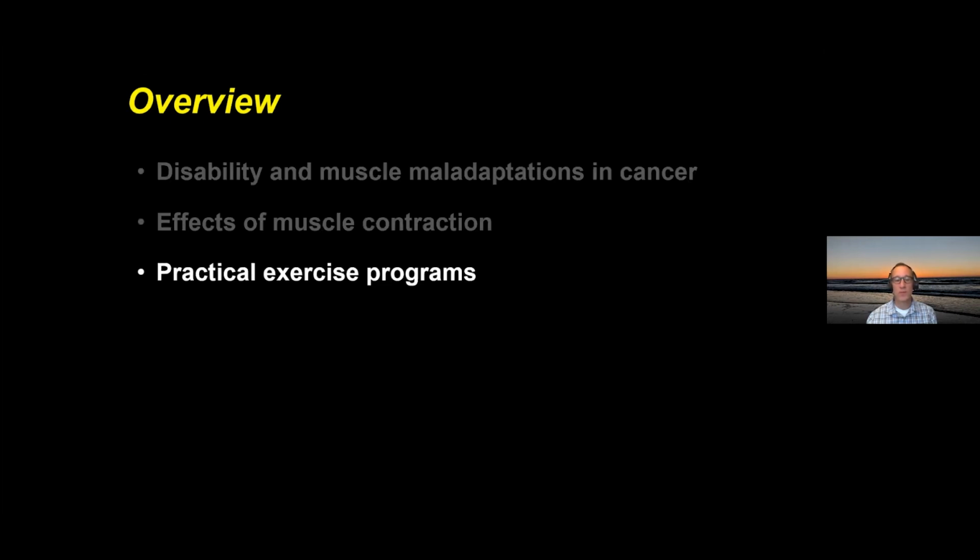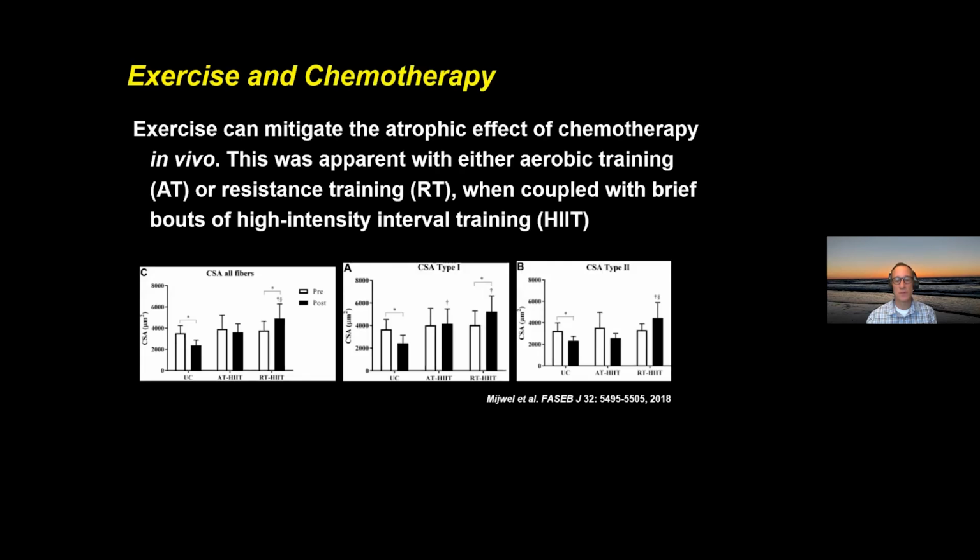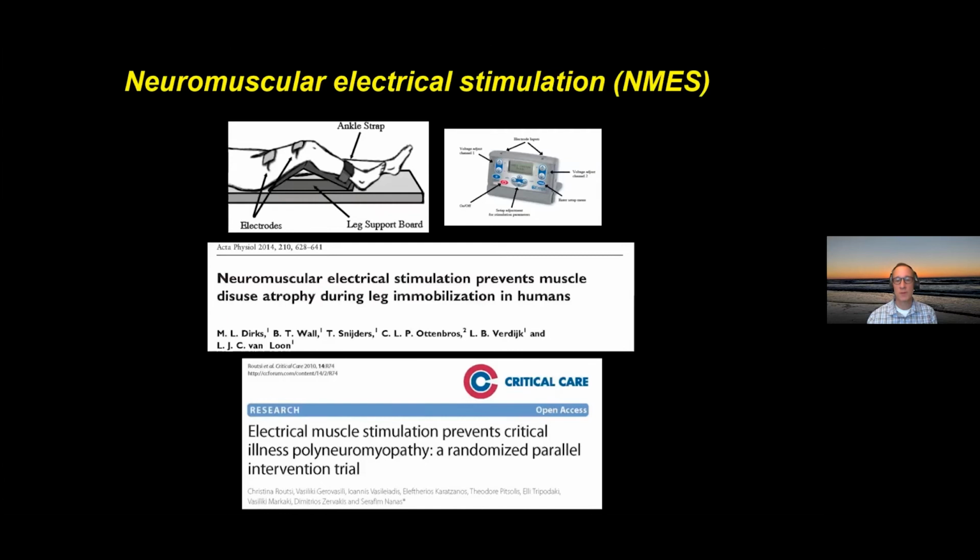But I wanted to finish by talking a little bit about practical exercise programs. And this was sort of the impetus for some of these cultured studies. Although these are excellent studies to show that exercise is effective at mitigating the effects of chemotherapy, they're not really very practical for patients in general. It's very hard to get patients to do this. So we wanted to look at something that was a little bit more pragmatic for our patients. And we chose neuromuscular electrical stimulation.